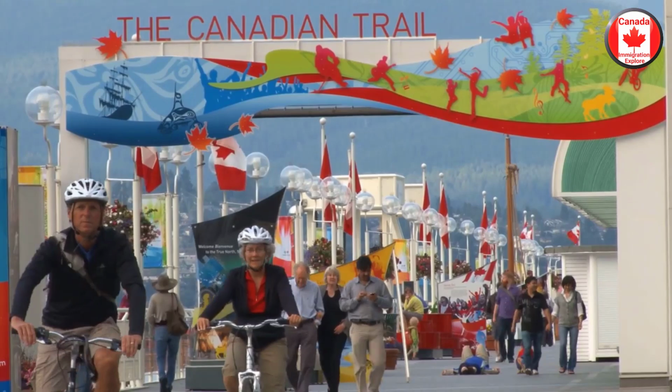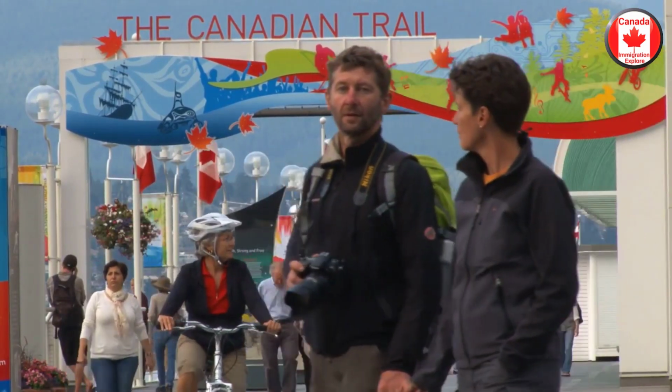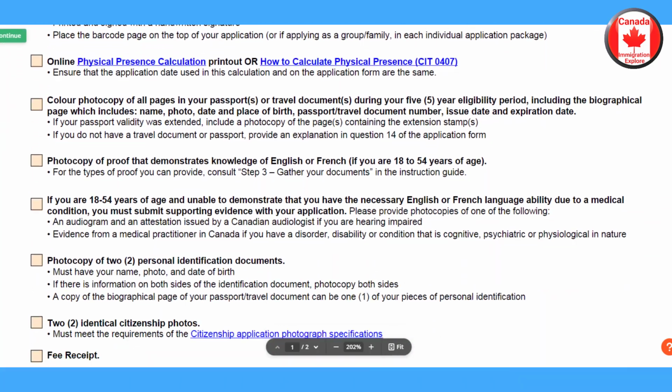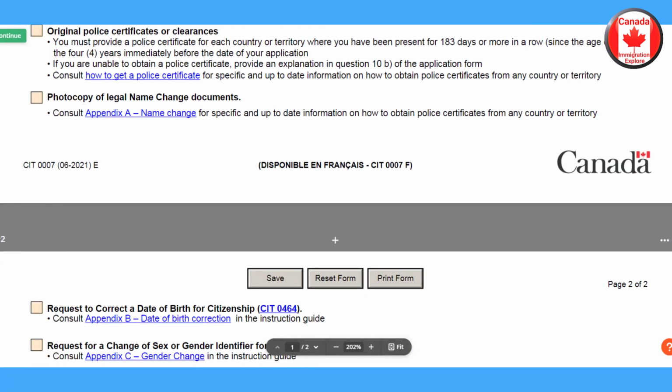Let's explore the journey from being a permanent resident in Canada to becoming a citizen. We'll discuss the requirements and checklists for Canadian citizenship eligibility.